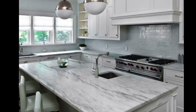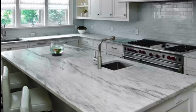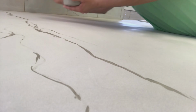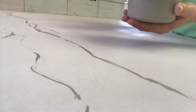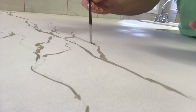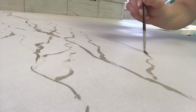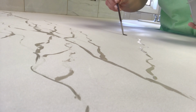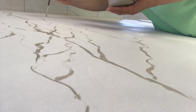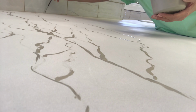Here's another inspiration photo that I saw that I was kind of looking at some of their veining, although theirs is a little bit darker than what I wanted, but I looked at it as I was painting my veins on to just kind of see what a natural marble look would look like. And so I definitely recommend that you print out a copy of marble that you like and keep it very handy while you're painting.